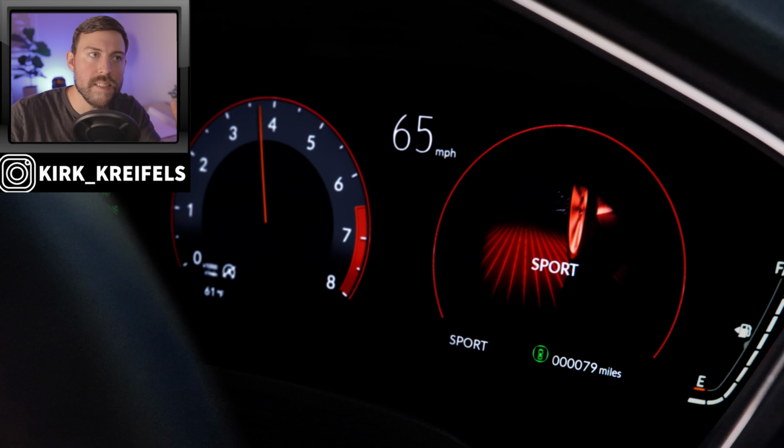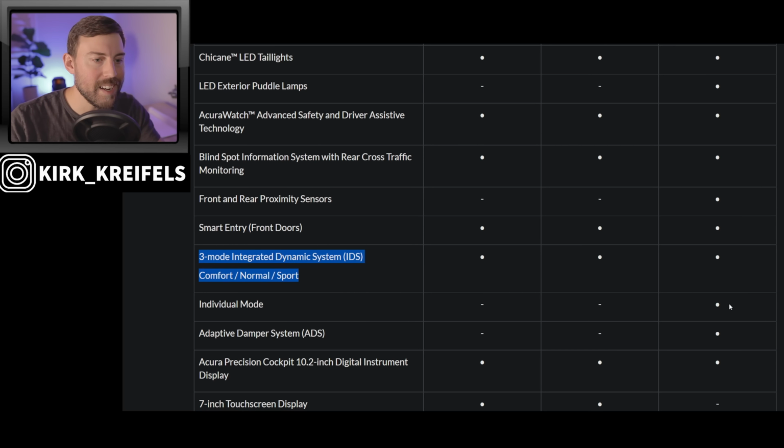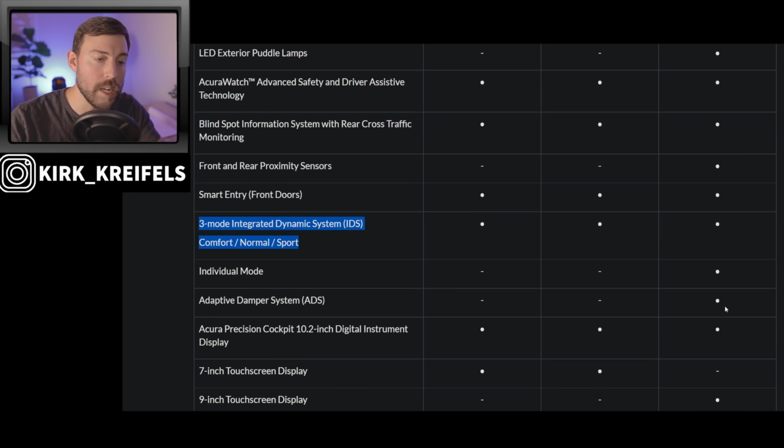However, in the Civic Si, we also have a custom mode, which you'll be able to get on the technology package, as well as adaptive dampers. Adaptive dampers were available on the previous Civic Si. They took them out, but they're coming back with this technology package on the A-Spec. So we will have adaptive dampers, and of course, they will vary their stiffening with the driving modes.